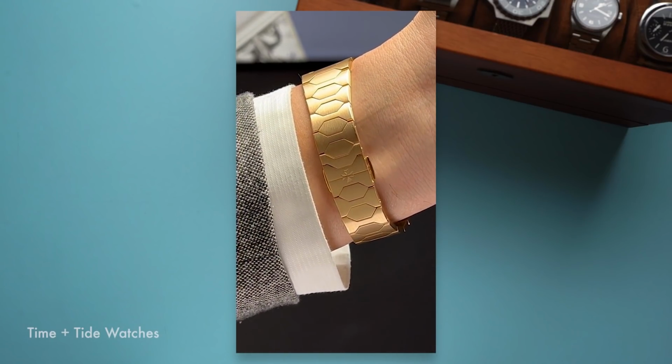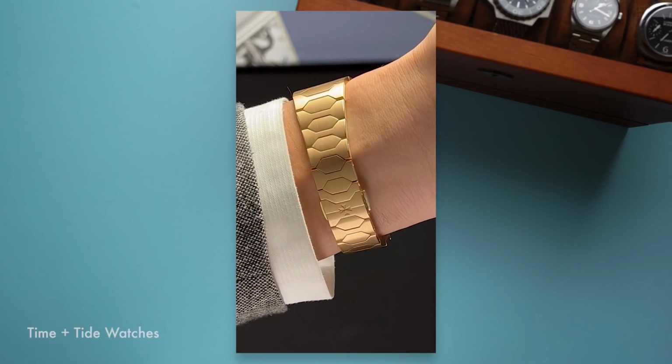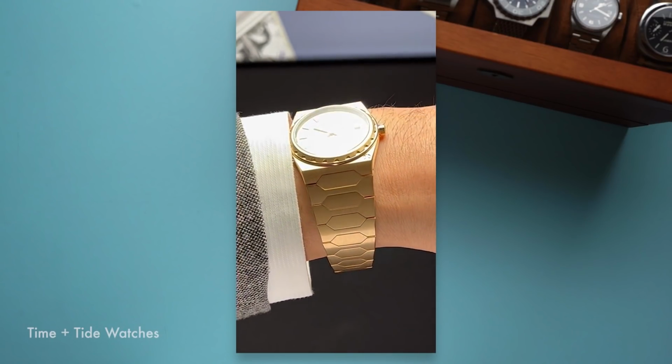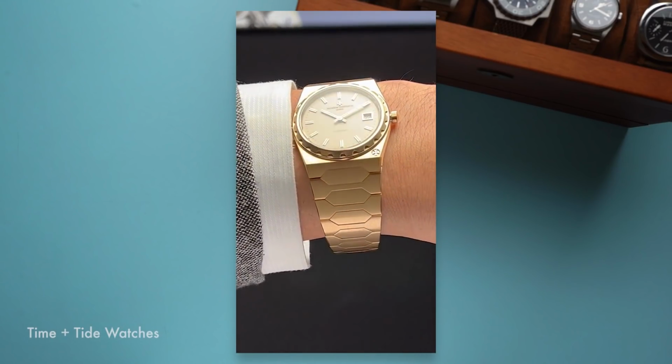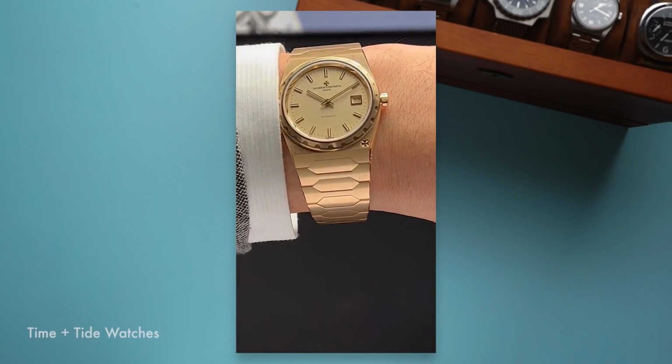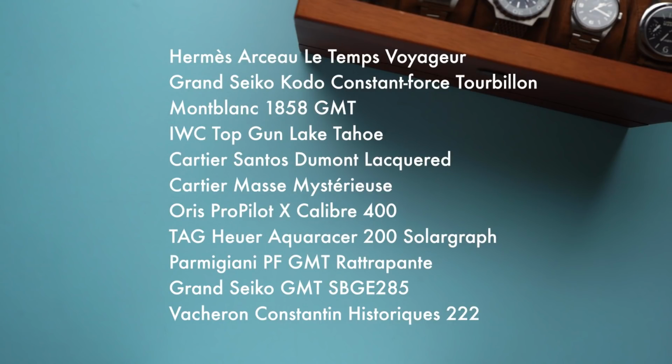The yellow gold case is 37 millimeters across and 8 millimeters thick. It has 50 meters of water resistance, and I don't know the price. It doesn't matter. You can't get one. I'm pretty sure about that. And that's my list of favorite watches from Watches and Wonders 2022.